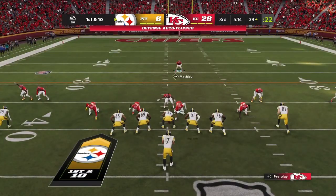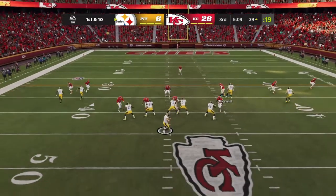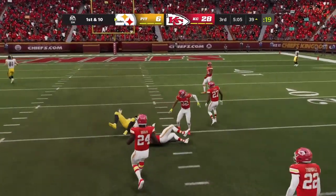So the penalty yards marched off on the face mask. Here's 1st and 10. From the shotgun, it's Roethlisberger. That's complete to his tight end, Freiermuth.